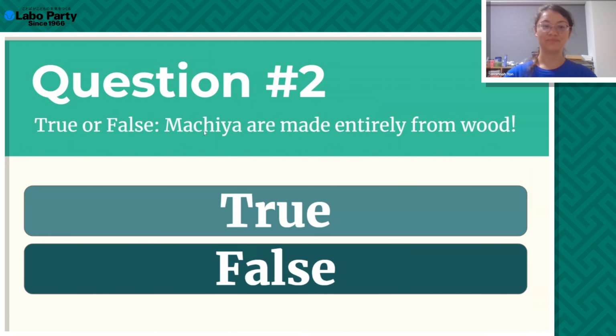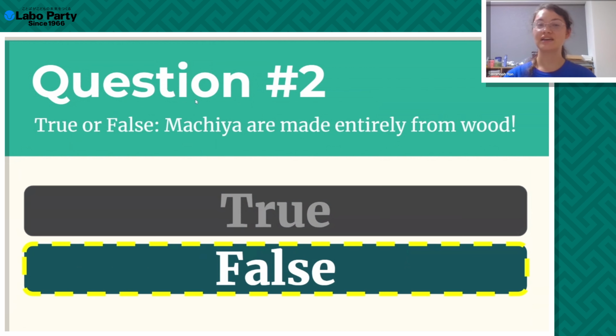Question number 2. True or false? Machiya are made entirely from wood. Ready? The answer is false. Machiya are also made from clay and mud.